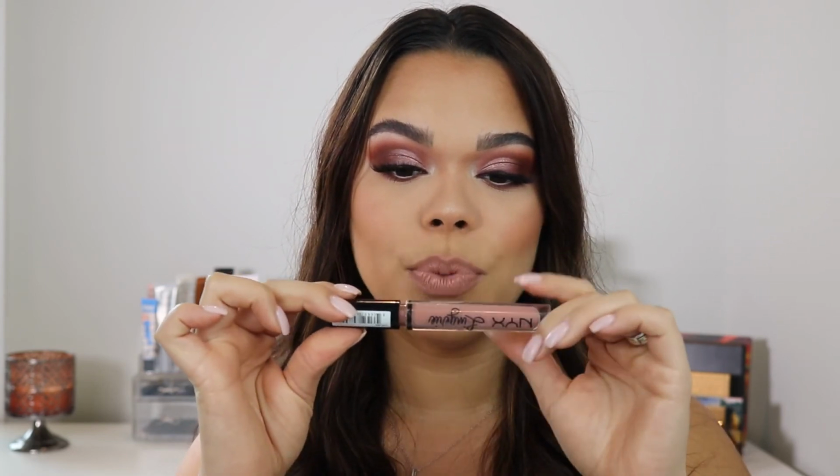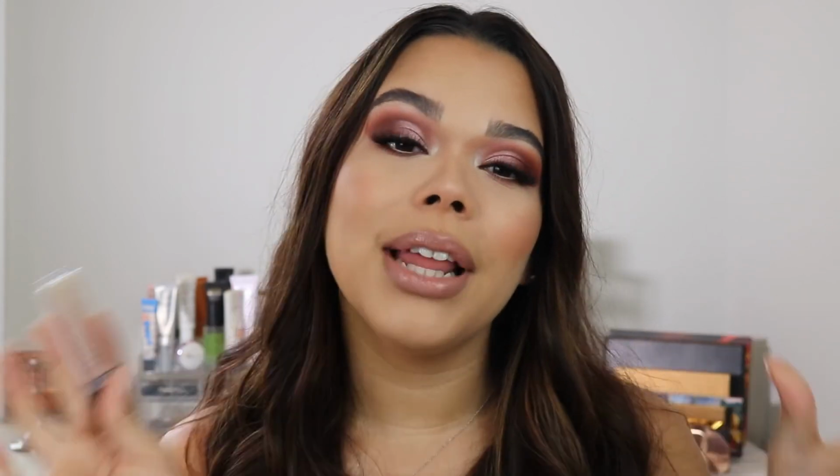I am obsessed with this lipstick. It is just such a good shade. And then I topped it off with the very last non-drugstore product, which is the Marc Jacobs Lip Shine in Sugar Sugar. Obsessed, enamored lip shine. They're so good.